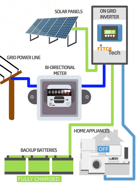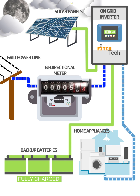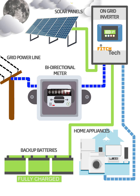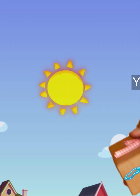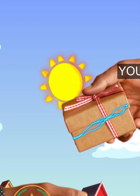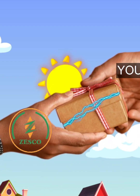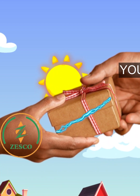And then when the sun goes down in the evenings, when the solar system can no longer get energy from the sun, the system can now start using up those units it has accumulated during the day when there was energy provided to the solar panels. So it's kind of like a borrowing situation happening here. During the day, when you are making a lot of energy but don't really have any use for it, you give it to Zesco.